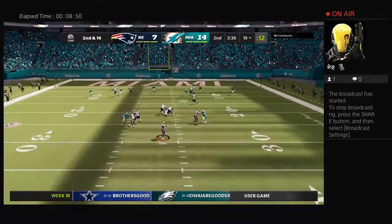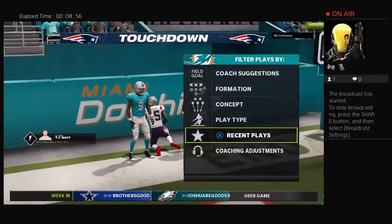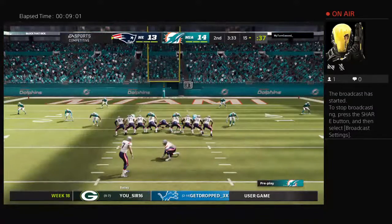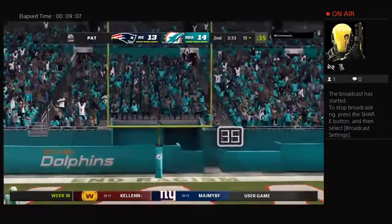After the sack on 1st down, Jones. That's to Aguilar. Touchdown, Patriots. Nelson Aguilar with his 2nd touchdown here in this 1st half. And the Patriots are within an extra point of tying this one up.